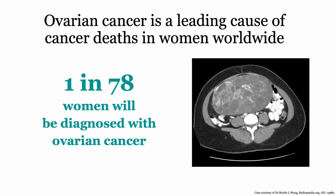Ovarian cancer is a leading cause of cancer-related deaths among women worldwide. An estimated 1 in 78 women will be diagnosed with ovarian cancer in their lifetime. As the fifth leading cause of cancer-related deaths in women, ovarian cancer accounts for at least 150,000 deaths a year.